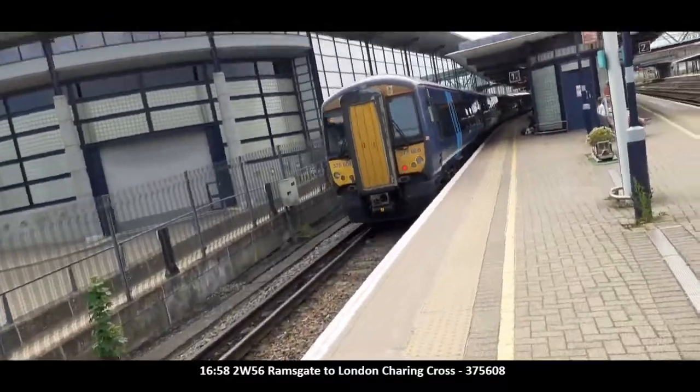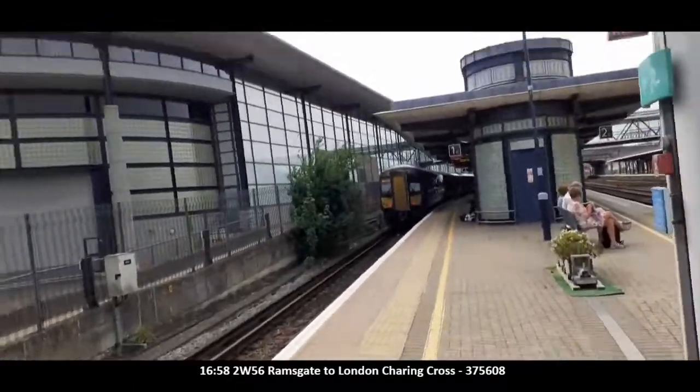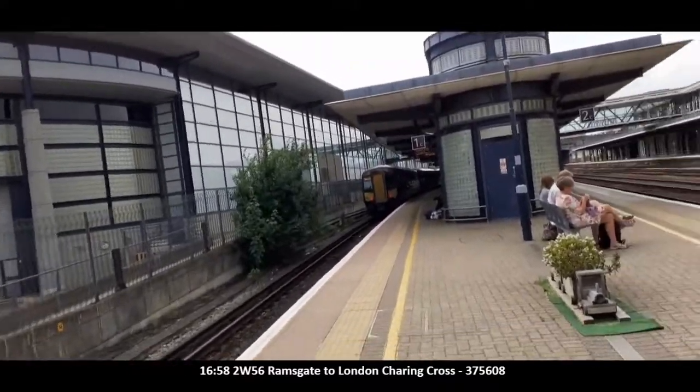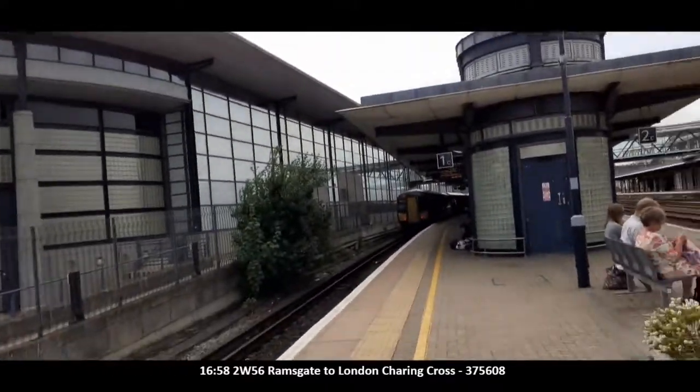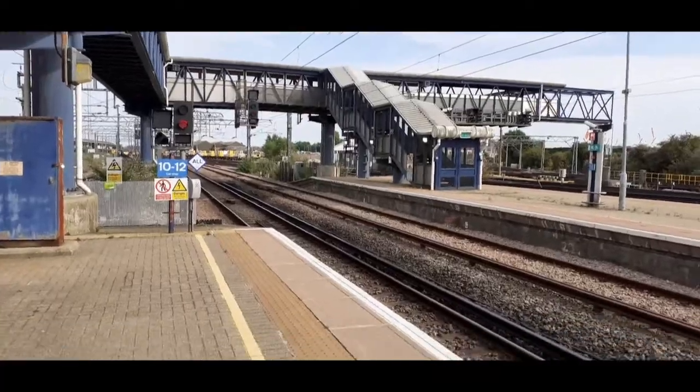375608 to Charing Cross. And now I'm gonna get the next sandwich, brackets Ramsgate, instead of waiting for the Pullman, because there's a fault with the signalling system now. Whoopee. Time for a threesome.